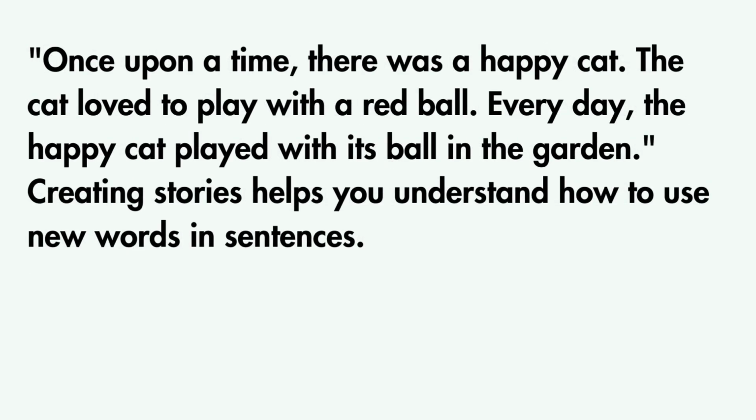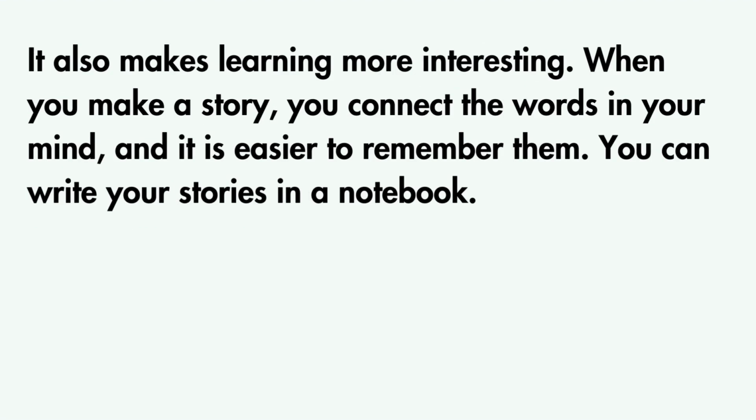Once upon a time, there was a happy cat. The cat loved to play with a red ball. Every day, the happy cat played with its ball in the garden. Creating stories helps you understand how to use new words in sentences. It also makes learning more interesting.